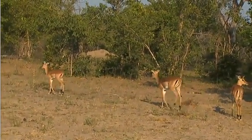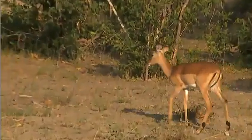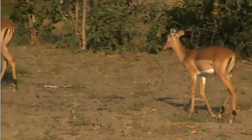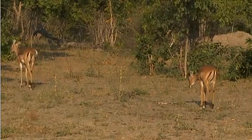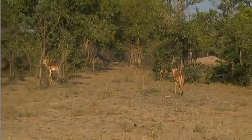It's amazing how quickly these impala grow. And then we can have a look. That's one of this year's babies, and you can see his little horns sticking up. And in Afrikaans, those little guys are referred to as penkops, actually pen heads.